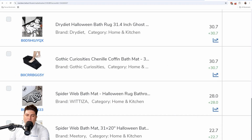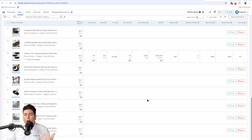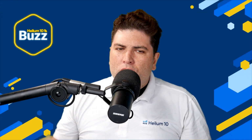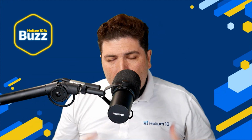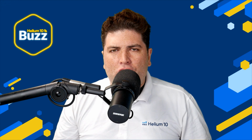Here's another one, a coffin-shaped bath mat. All right, again, that could be a potential new product for me, or at the very least, somebody who might be interested in the bat-shaped bath mat, they could be interested in a coffin-shaped bath mat. Maybe I want to go ahead and target this product in PPC. So again, this tool is super cool. It's been around for years, but I think a lot of you haven't been utilizing it. Make sure for each and every one of your product groups, go into Market Tracker, create your market, and start tracking how you're doing in your niche.